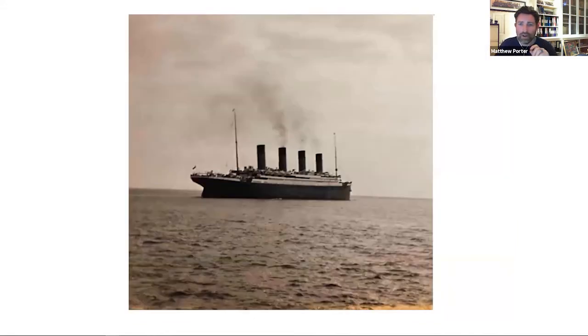I searched long and hard for this photo. In Ballard's book, which I'll show you a picture of in a minute, if memory serves me rightly, this photo is on the last page. And this is the last photo ever taken of the Titanic.